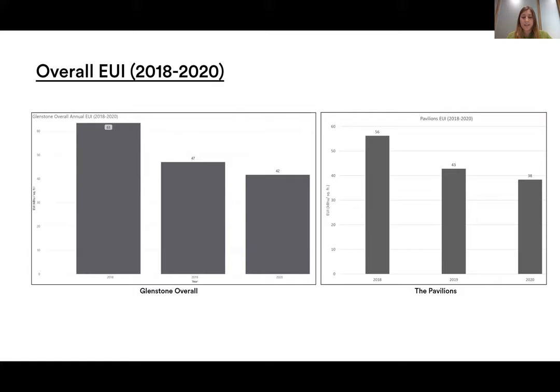On the right is the EUI for our main museum building only. Again, you can see we dropped the EUI each year, which was done by changing how we were using our equipment. And Steve will be outlining some examples of this shortly.